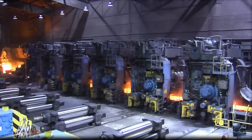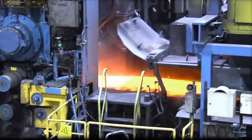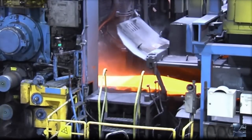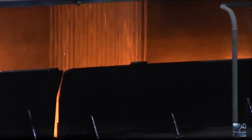In order to control the profile and the flatness of the strips, the working rolls are horizontally adjustable. The first stands control the profile, and in the later stands, the flatness is controlled. It's very important to have a correct strip profile and flatness before any post-processing starts.